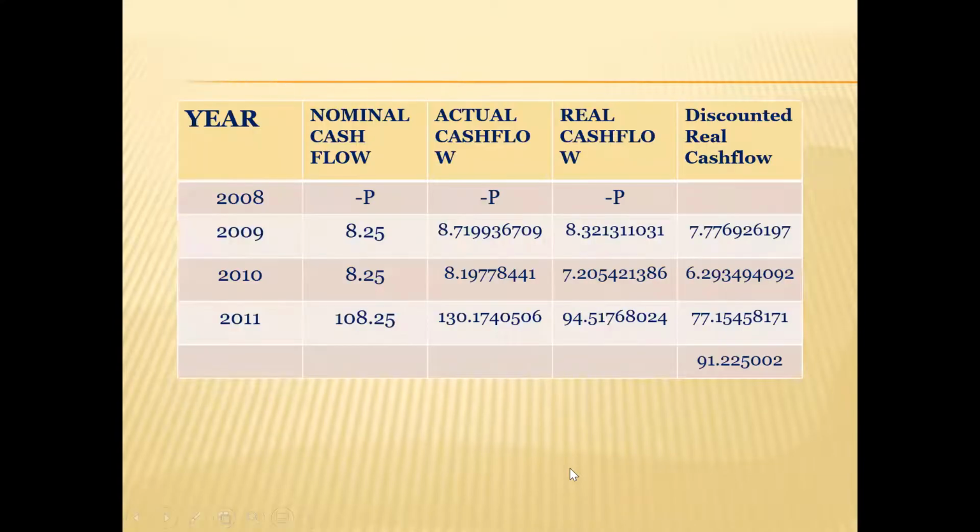Next po, sir. Ito po yung magiging total niya. Yung year 2008 is negative po. Yung 2009 po, yung nominal cash flow niya is 8.25. Yung actual cash flow niya is 8.719936709. The real cash flow niya is 8.3213111031. And the discounted real cash flow niya is 7.77692697. Sa year 2010 naman po, yung nominal cash flow niya is 8.25.